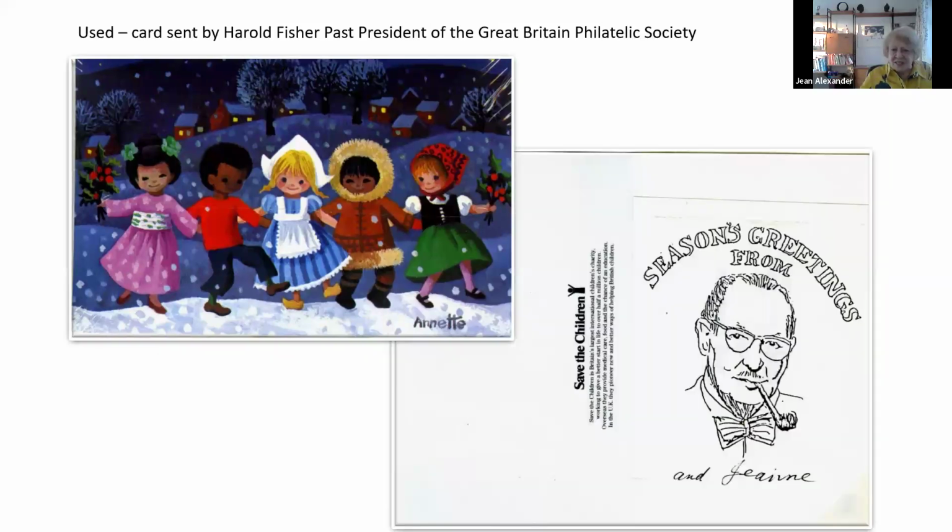Now, this is where I got a used Christmas card. It just so happens that Harold Fisher sent me a Christmas card. And Harold Fisher was the president of the Great Britain Philatelic Society. And if you have a book on penny blacks or penny reds, you should know the name Harold Fisher. And this was the card he sent.